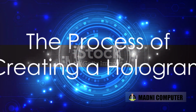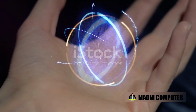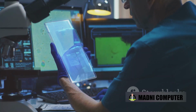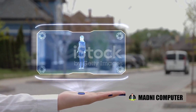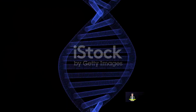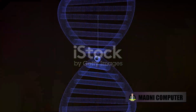In essence, the process of creating a hologram is a dance of light. A laser is used to split light into two beams, the object beam and the reference beam. The object beam is directed onto the object being recorded, reflecting off its surface. The reference beam, on the other hand, is bounced off a mirror. Their paths converge on a photosensitive surface, creating an intricate interference pattern that is then captured as a recording.